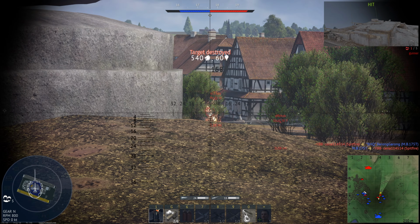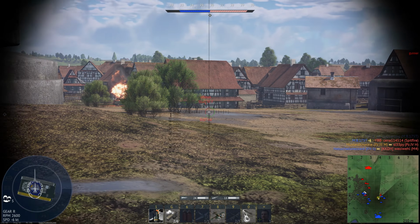What's this game doing? Wow. Casemate coming in this far, it's dangerous.